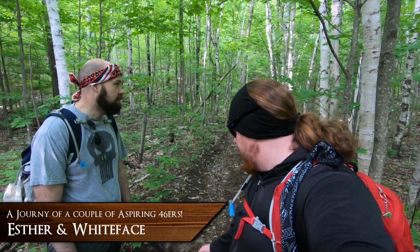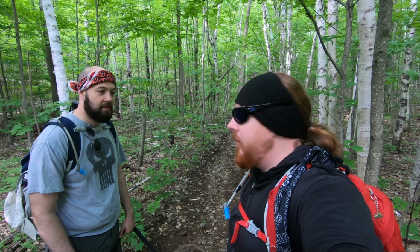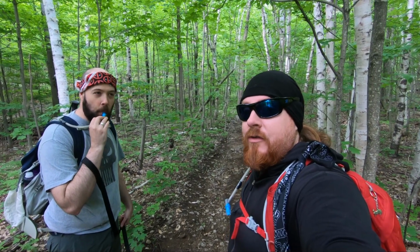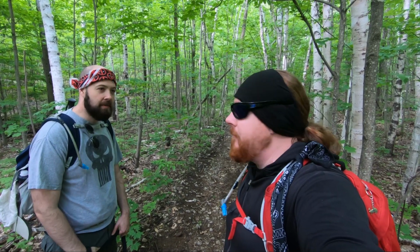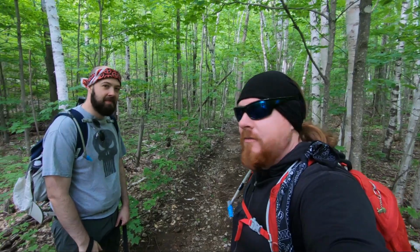So we've got Daisy with us, obviously Mark's here, so it's going to be a great day. The weather's supposed to be awesome, and we just met a couple guys, one of whom is going to finish their 46er journey on Whiteface today, so that'll be awesome. That'll be very cool to be part of that celebration. So stick around, it's going to be a good adventure.